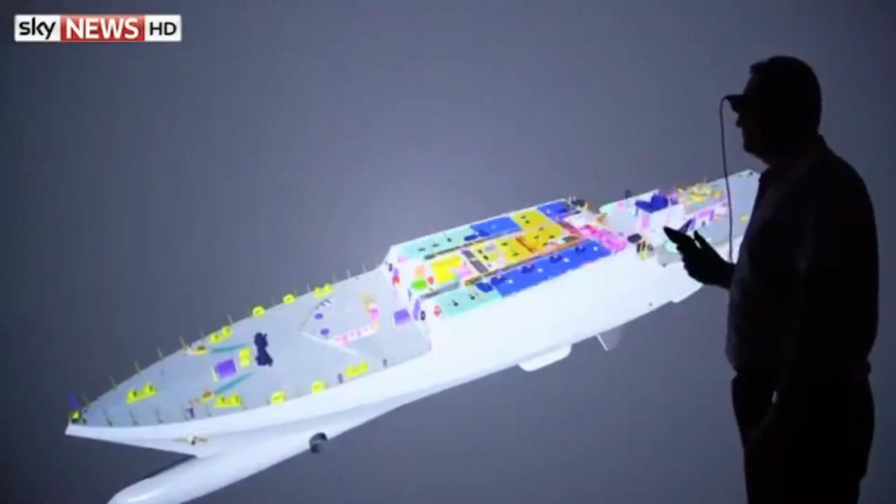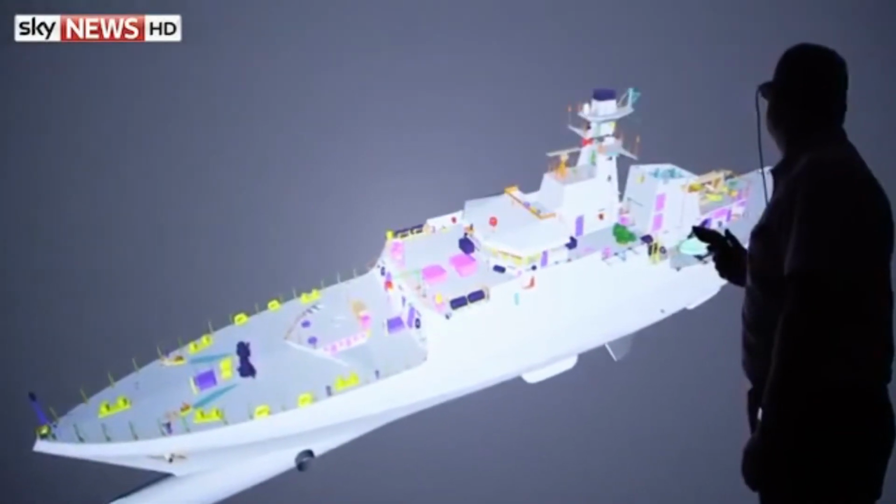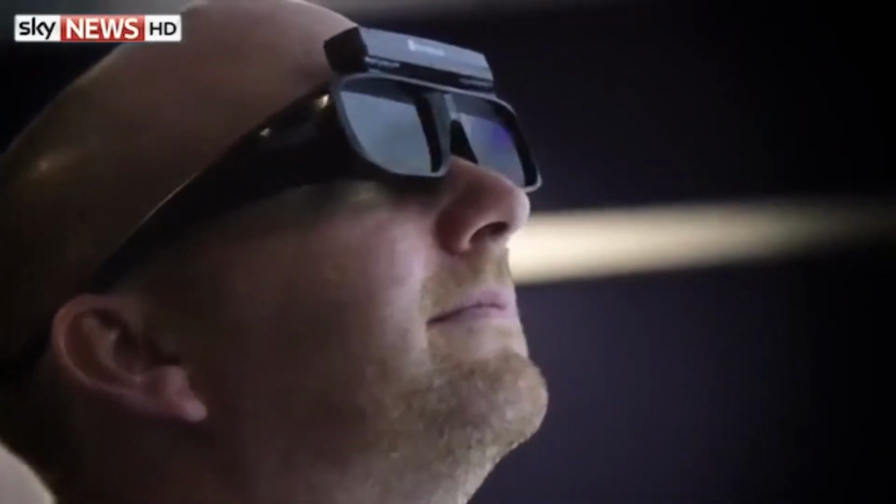More simulation technology is in the pipeline at BAE, so they won't be pulling the plug on this project anytime soon. Russell Hope, Sky News.